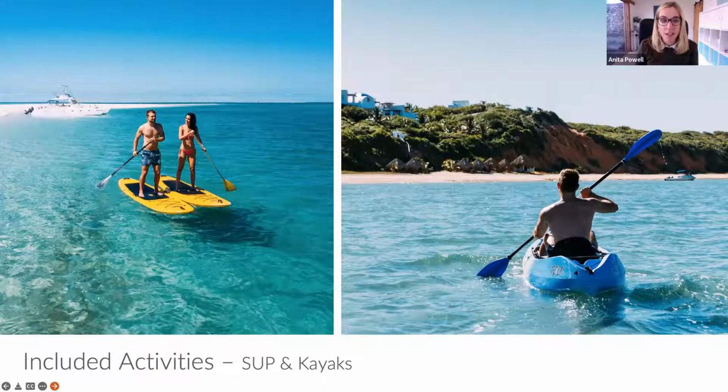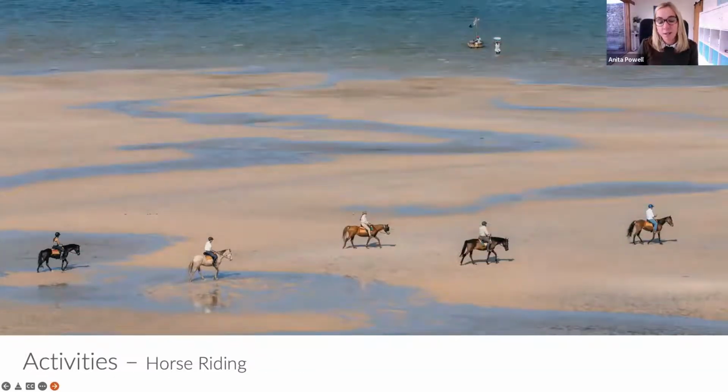We have our own helipad. So included activities are obviously stand-up paddleboards and kayaks. The horse riding is amazing. So this is Mozambique Horse Safaris, and there's an incredible book called 104 Horses, about the couple from Zimbabwe who in 2001, during the issues in Zimbabwe, bought their horses, and friends who left Zimbabwe left their horses with them, and they ended up bringing all these horses over the border to Mozambique, and how they remade their life here in Mozambique. And you can go horse riding with these horses. They're based in Vilanculos, and because it's only a 20-minute drive away, it's really, really easy to do.